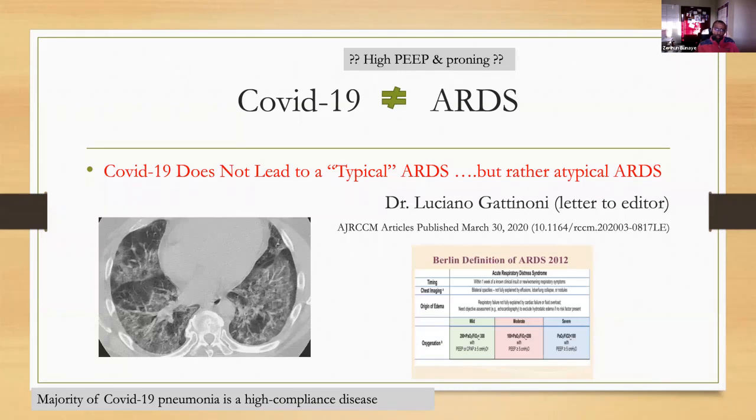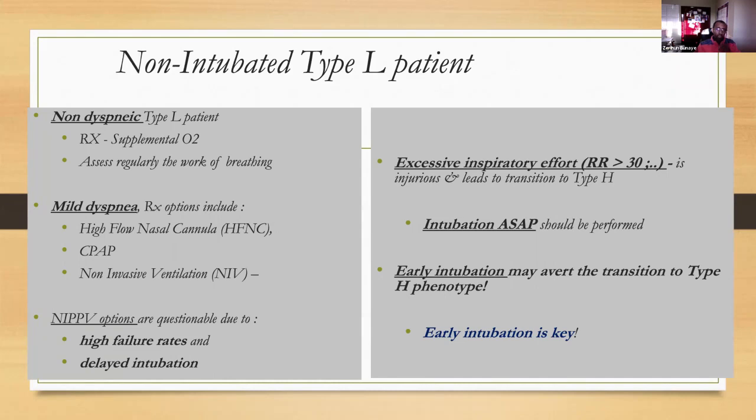In general, to say COVID-19 pneumonia is not necessarily equal to ARDS. So we have to have that understanding. This is the base of our ventilator management. So we treat those two kinds of patients, if we have them on a ventilator, totally differently.